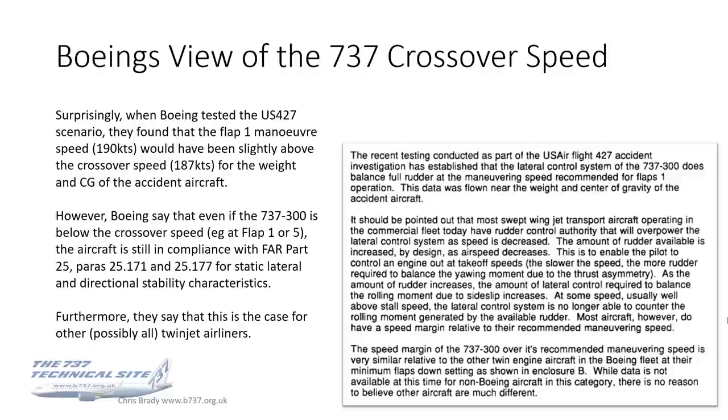However, Boeing say that even if the 737 is below the crossover speed, the aircraft is still in compliance with FAR Part 25.171 and 177 for static, lateral and directional stability characteristics. And furthermore, they say that this is the case for other, possibly all, twin jet airliners.